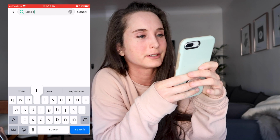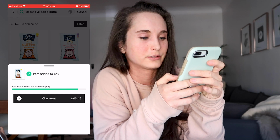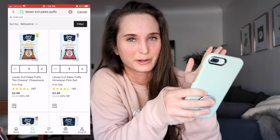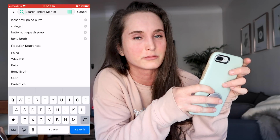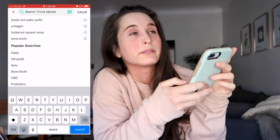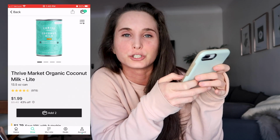But the Lesser Evil Paleo Puffs, man, they're just my favorite thing in the world. I'm gonna get one of the cheese and one of the Himalayan salt. They're $5 each. If you get them at Whole Foods, they're only $4 each if you get them on Thrive Market. So I really should stop buying them at Whole Foods. It only sounds like $1, but when you're buying multiple bags a week, that adds up real fast. I've been having a lot of coconut milk lately. I think I'm gonna try the light version of coconut milk.